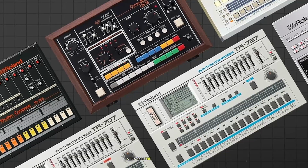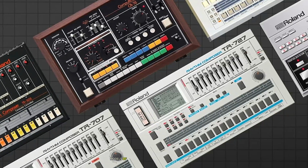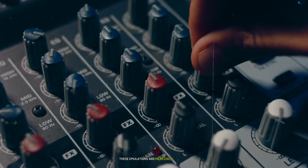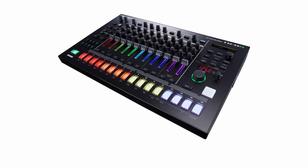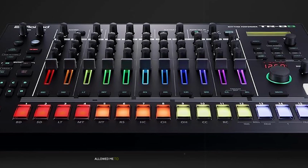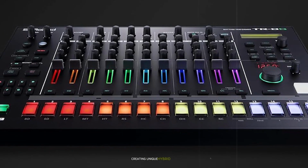At its core, the TR-8S features ACB, analog circuit behavior models of classic Roland drum machines like the 808, 909, 707, and more. These emulations are incredibly accurate, capturing the punch and character of the originals. But what sets the TR-8S apart is its ability to load custom samples. This flexibility allowed me to blend classic drum machine sounds with my own samples, creating unique hybrid kits.